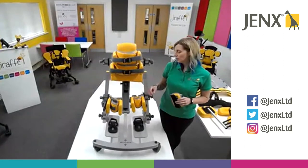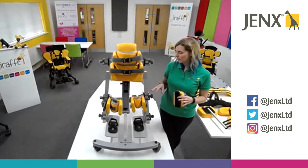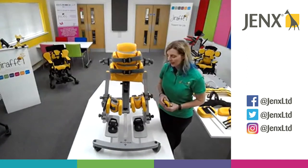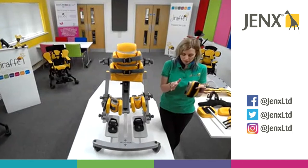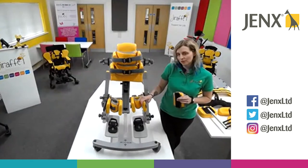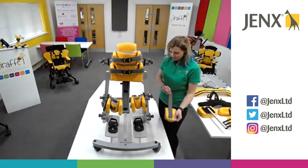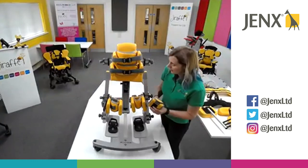So you could remove one if you wanted to, which sometimes I've done before with the real little kids because they can be a bit chunky and a bit bulky. So if you've got somebody that pulls inwards, that ducks with their knees, you might want to keep that one on, but remove the outer one and vice versa, or you can use them both.